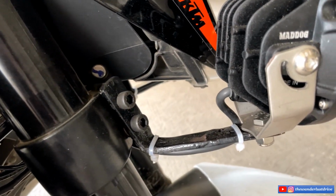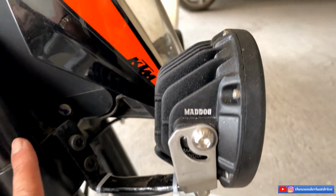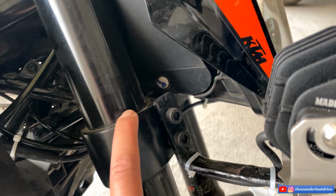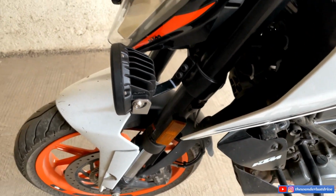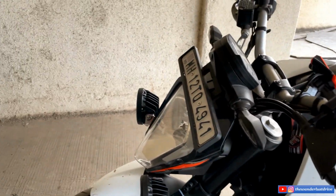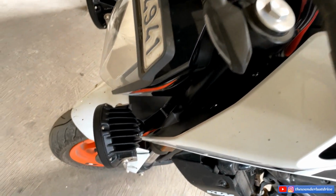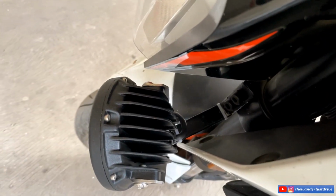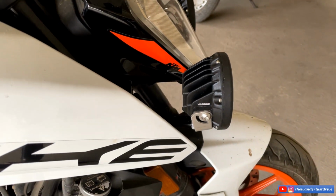So this is the clamp that was designed by the mechanic. It fits right into this clamp over here, which holds the shock absorber. A similar one on this side. The important thing here is that when I turn the handles, as you can see, the headlights are not touching the body at all. That was important. There is decent space between the headlights.